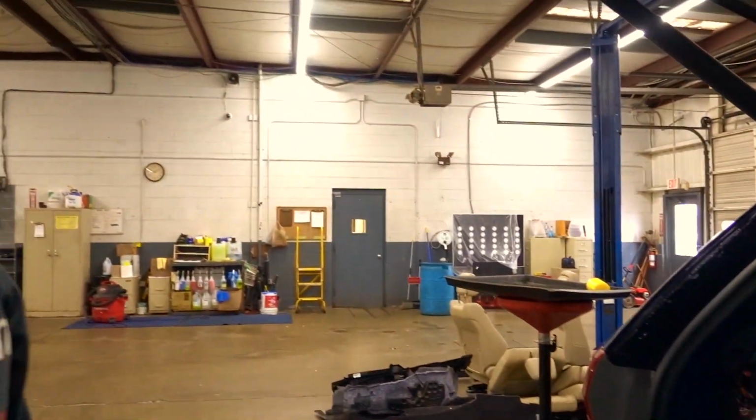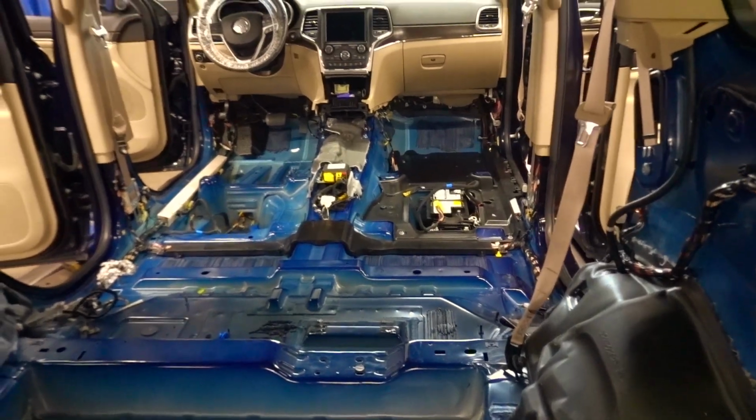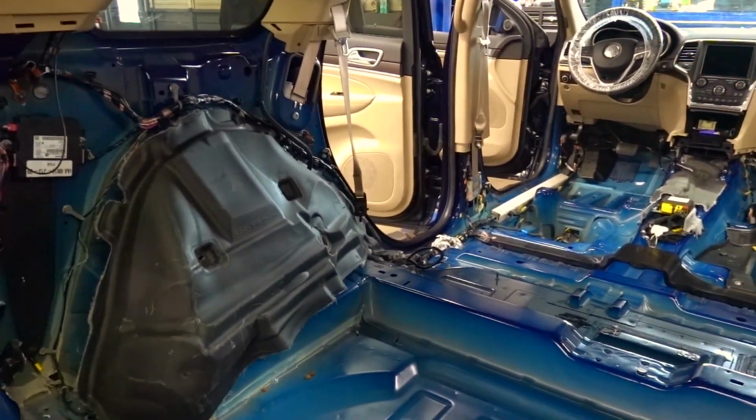I started it last week. I tore it like halfway apart. Then the guy wanted everything out, the insurance guy, so here we are. This is the way it usually goes. Insurance covers it. Yes.